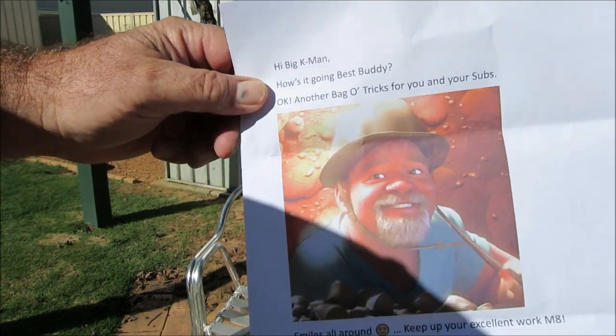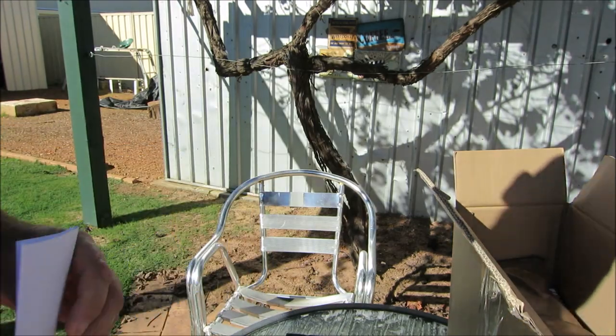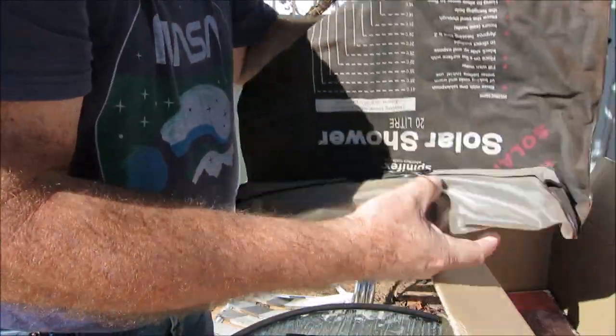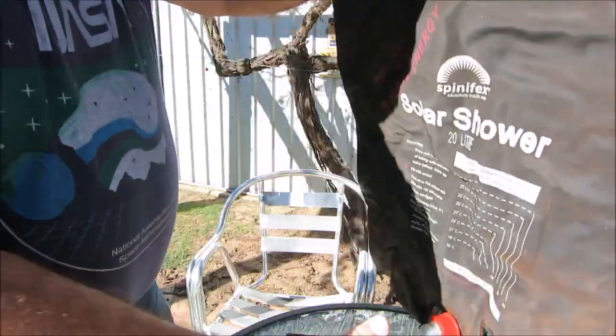Where are we? I hope you can see that. Anyway, we'll see what Mr. G's kindly given us. Now, this here, I don't know if you know what this is, guys.